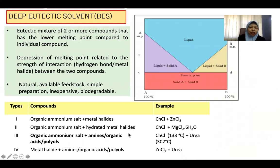So what we use in the research is called deep eutectic solvent, or DES, and DES is actually a eutectic mixture of two or more compounds. It's actually solid, so when we mix it at a certain composition and at a certain temperature, it can melt, or become liquid at a very low temperature compared to its individual melting points.